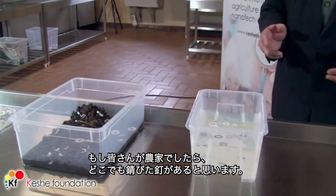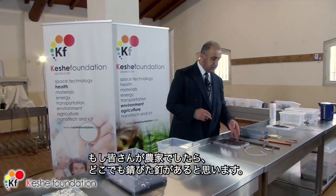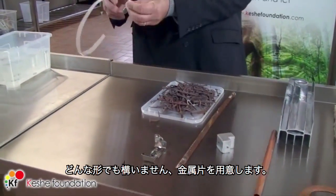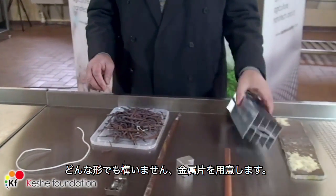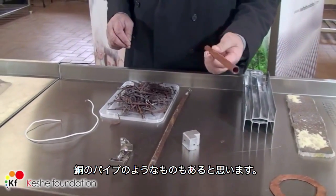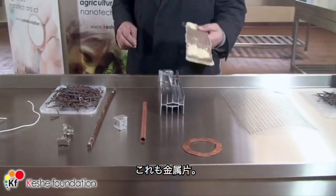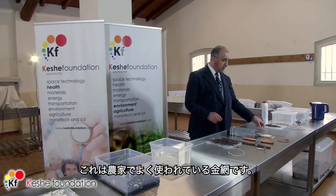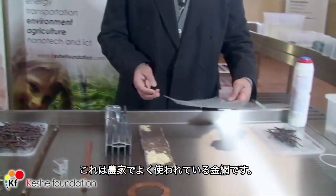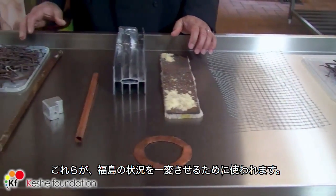I'm sure in your farms you have plenty of rusted nails. It's very simple. You have rusted iron bars. You have wires in different shapes and forms. You have pieces of metals in any shape or form. Most probably you have a lot of copper pipes and everything else which is hanging around. There are pieces of metals sitting around. There are literally chicken barbed wires in your farms which you've been using. All these can be used to turn the situation in Fukushima.